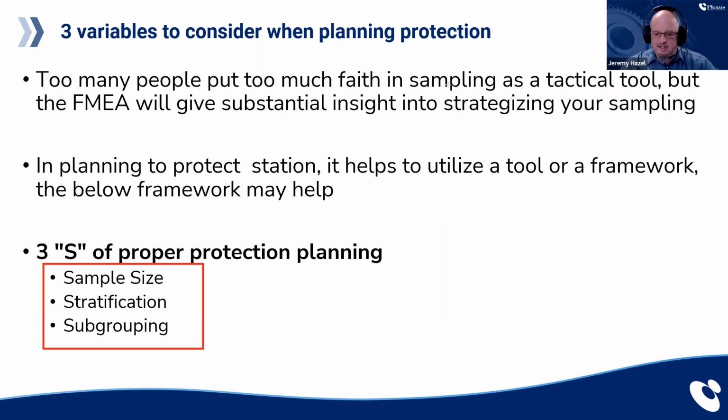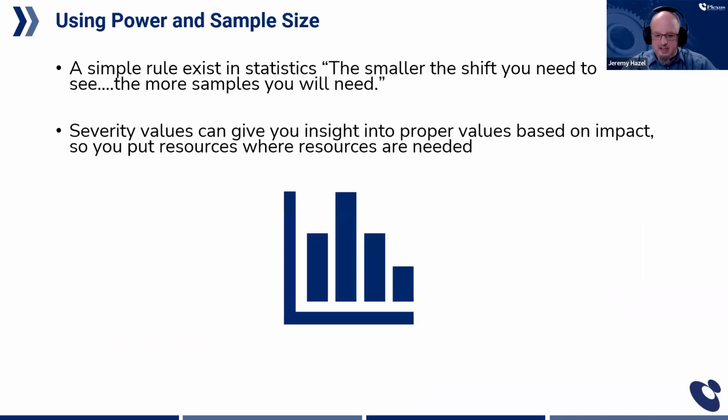The first area is that of sample size. So let me explain how this works. In statistics, there's a rule, as close as it comes to rules in statistics. The smaller the shift you are trying to see, the more samples you will need.